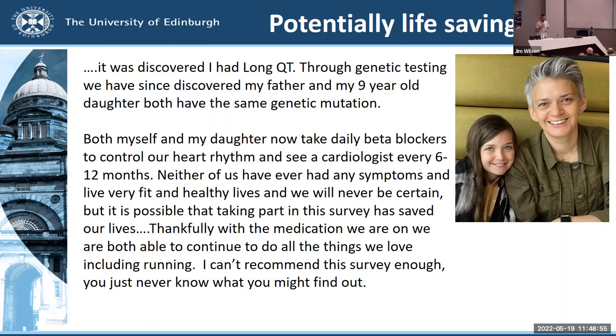So this was very moving for me. I've been doing research for 25 years that always is going to benefit some theoretical person 25 years in the future. Here's a real person today that we helped, and her daughter and her father.